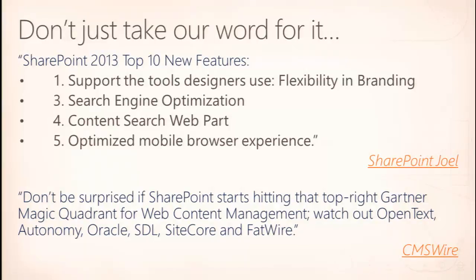And the last one, the quote that I, in many ways, am so excited about, it's frankly one of the things that we wanted people to say when we started planning this release back in 2010, 2009, was don't be surprised if SharePoint starts hitting the top right Gartner Magic Quadrant for web content management. I'm really excited, actually, during SharePoint conference, Gartner's asked us to start prepping some stuff. I think some of them are even here. So if you're here, CMS Wire is right. Pay attention. We'll talk some more. And hopefully you'll all believe it.